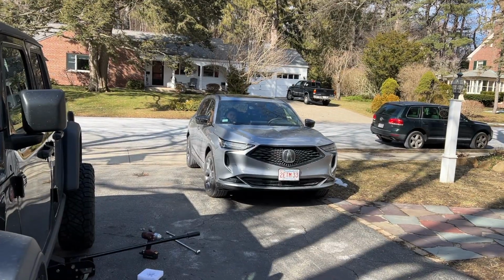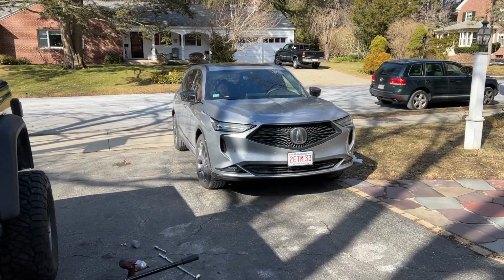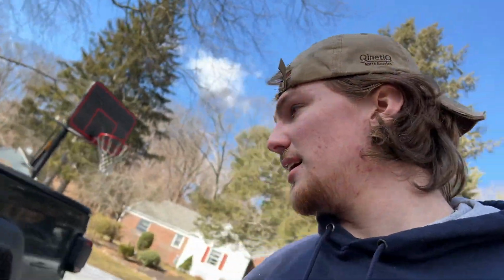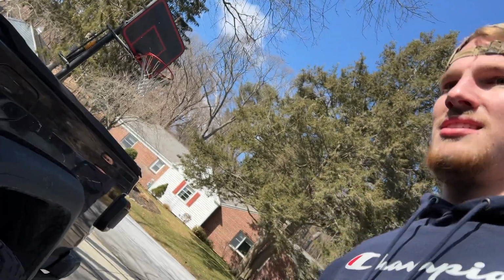And there's Sam chilling in his car instead of helping. It's cold. Apparently it's too cold for Sam, but we got one side done, so just lower this down.